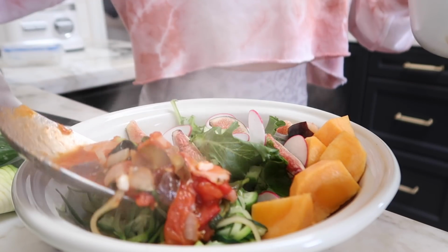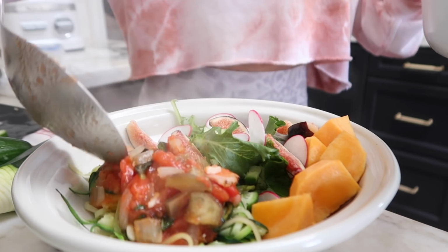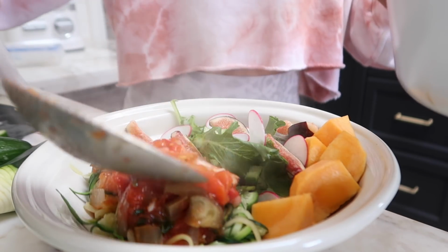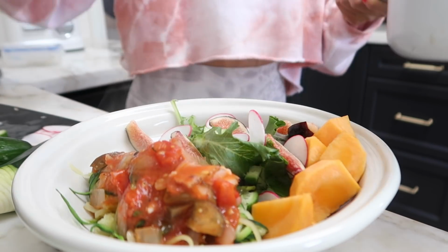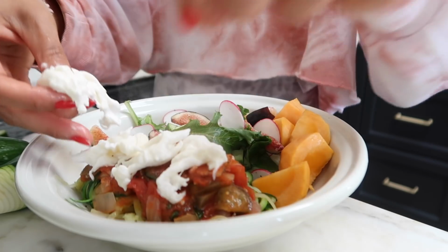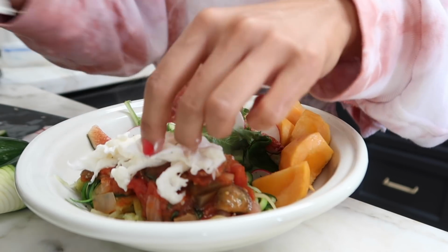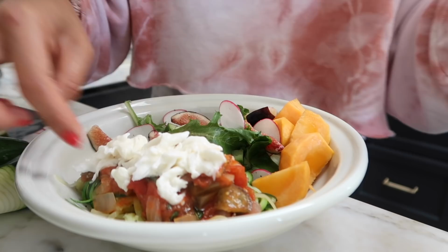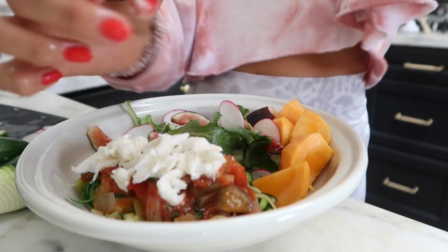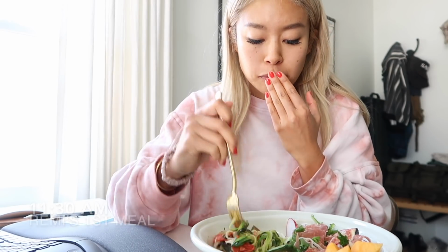Alright, so on top of the zoodles, I'm just putting on that simmered, perfectly delicious marinara sauce, which is essentially just more vegetables. So this whole bowl is plant-based, except for the bacon, and now I'm adding some burrata cheese. So you could totally make this a vegan version, but I do eat meat and cheese, so this is how I made it, and it was absolutely delicious. It's so good.